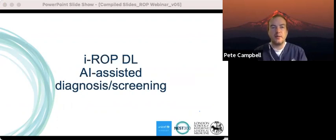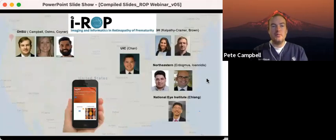I'm going to talk a little bit about the work we've been doing on AI-assisted screening. Two points I'd like to make on this slide. One is that I work with a really awesome team as part of the IROP consortium, and this is teamwork that couldn't be done without all the people on this slide. Second is that I do, as a disclosure, consult for a company that's licensed this technology from our universities.